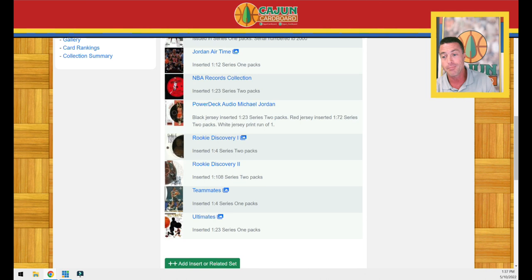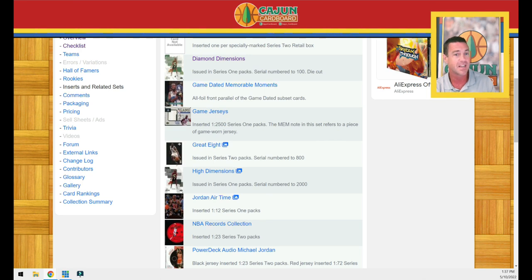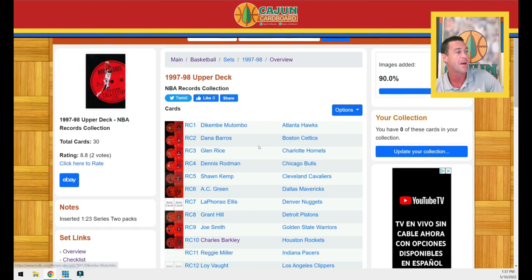So, some really cool insert sets in here. Ultimates is also in here, but some really cool insert sets in this 1997 Upper Deck. 96, 97, 98, 99 is kind of when inserts and die cuts and technology took that next level. So that's when all these cards became super popular and super highly sought after. People were trying to rip them out of packs.